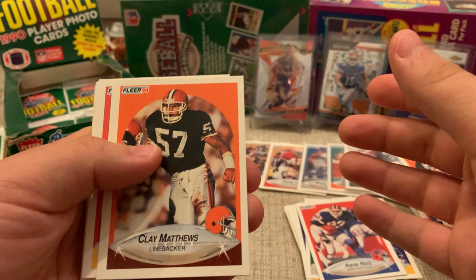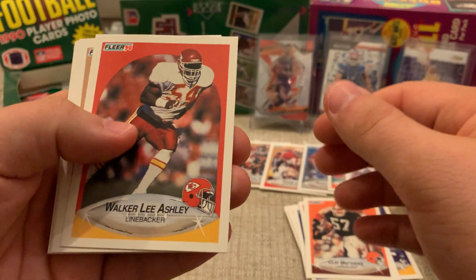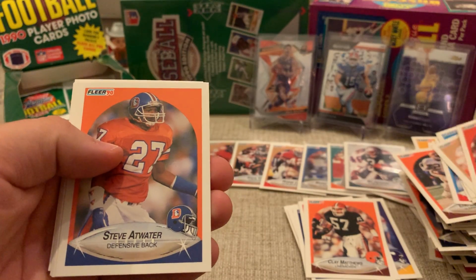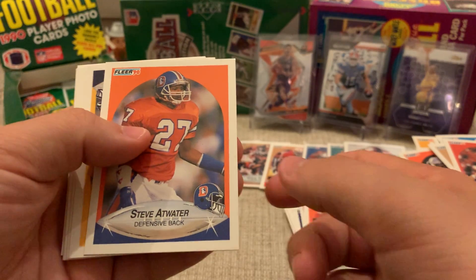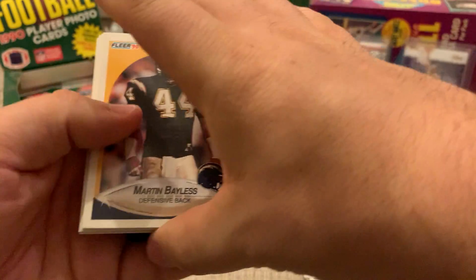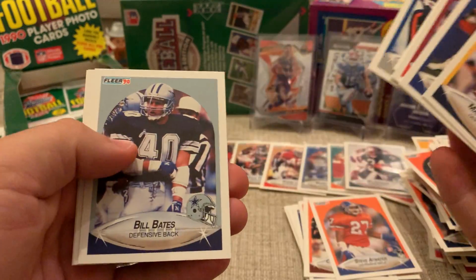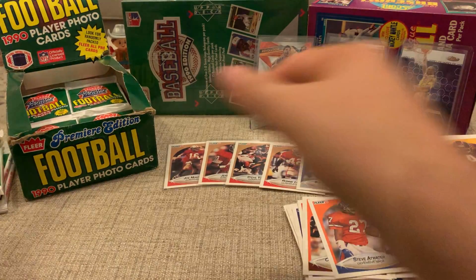There's a Clay Matthews, his son, Hall of Fame Packer, or at least should be. John Grimsley, Gerald Green, Lee Johnson, Steve Atwater. There's another one. It's a good-looking card. I like those Denver uniforms. I wish they'd bring those back. Martin Bayless, Jack, Gary, Roland James, Bill Bates, Eric McMillan, and Travis McNeil. All right.